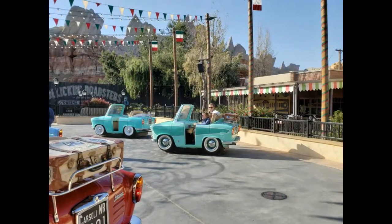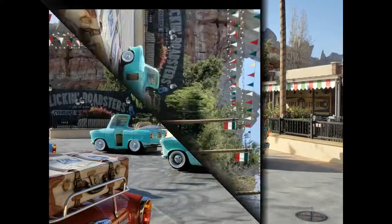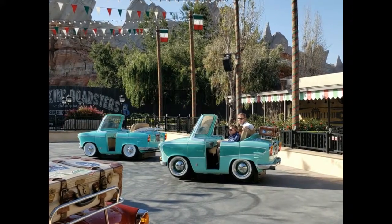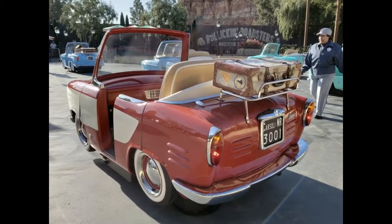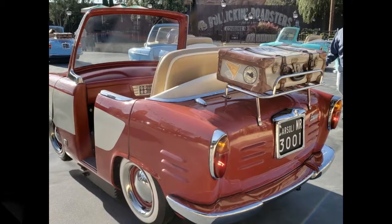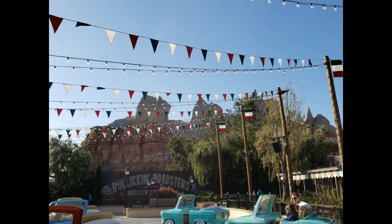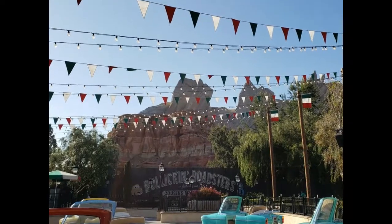I'm just laughing. The scenery on this is very cool too, because the backdrop for Cars Land is Radiator Springs. Just like the movie, you've got all those hills and that fun terracotta rock colors everywhere. And I just love the theming on this ride with the Italian-like banners across the sky. Look, he's got a suitcase in the back of his car. It's just really good theming here. And I know I keep saying that over and over again. So anyway, enjoy this very fun, cute ride.